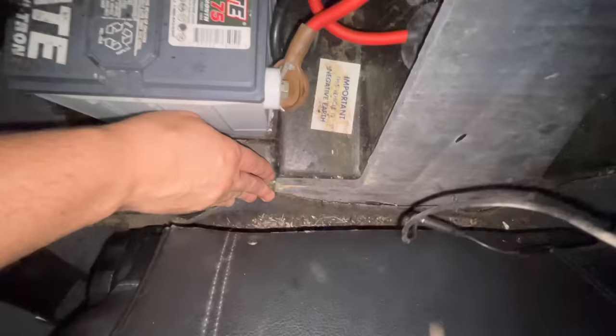See if it does have a battery in it. It does. Still has the cover on it. There's an Interstate battery. What's the carpet look like? It's filthy, but it doesn't look like it has battery damage.